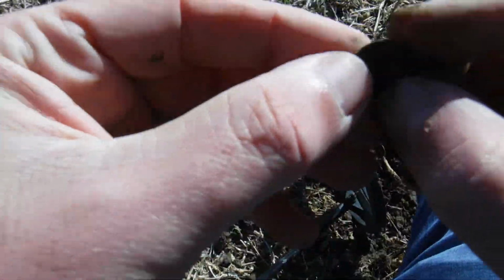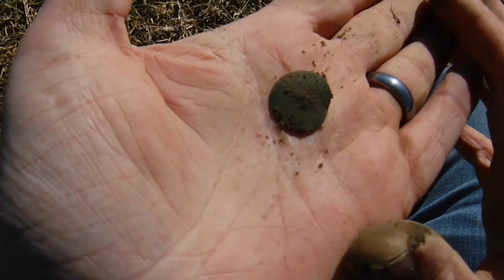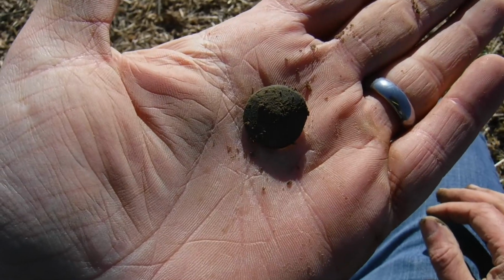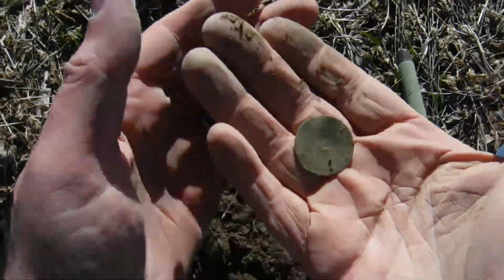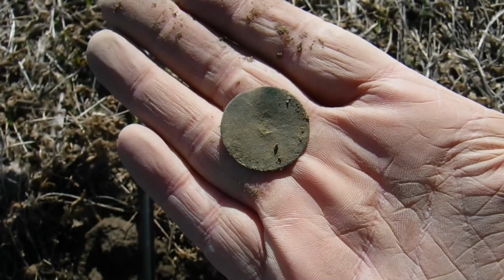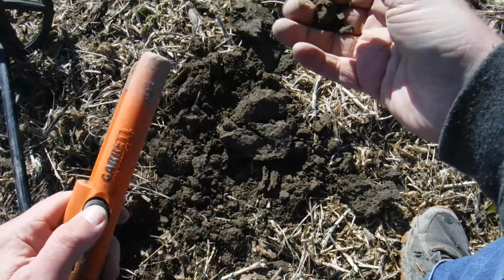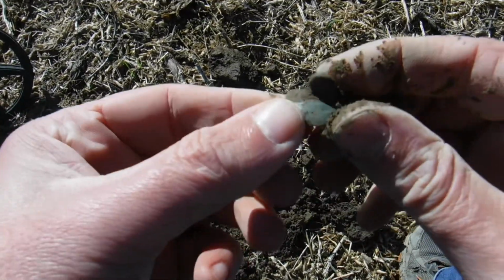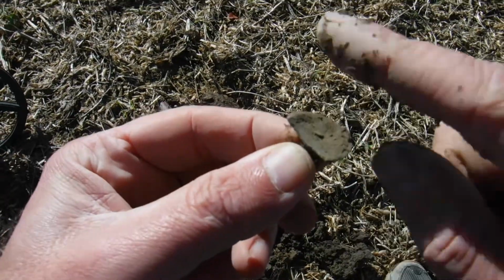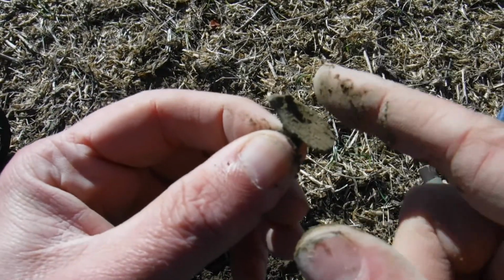Got another flat button. Colonial. Found another flat button. Broken button. That's a big shank on that. I think this was one of those that had a paste jewel with glass on it, I think. Or it may have had wood.